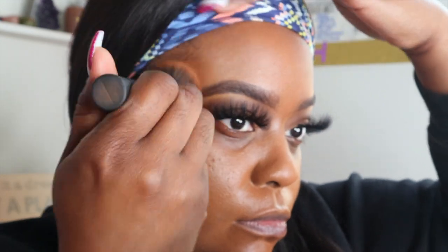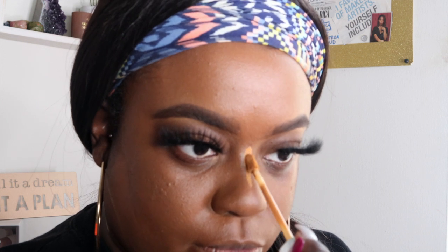So right now I'm using my Sonia Kashuk sponge. I love these things. They come in 2 in a pack at Target for like $7.99. So I'm using that to evenly blend the foundation. I'm taking the same concealer that I use under my brows, the Neutrogena creamy skin. I think that's what it's called. I don't know, girl. So I'm taking that on my chin, under my eyes, down the bridge of my nose.